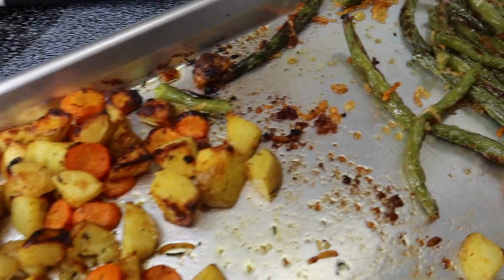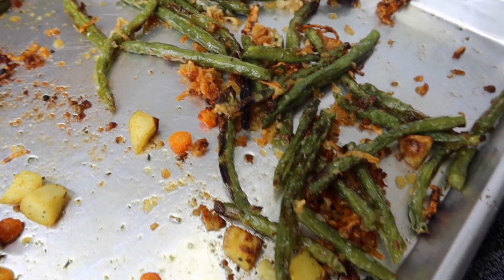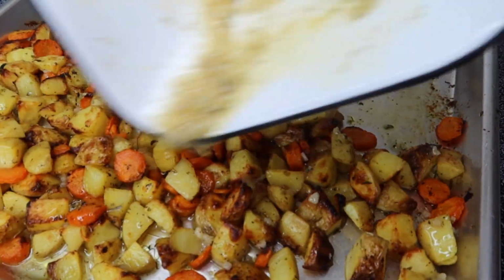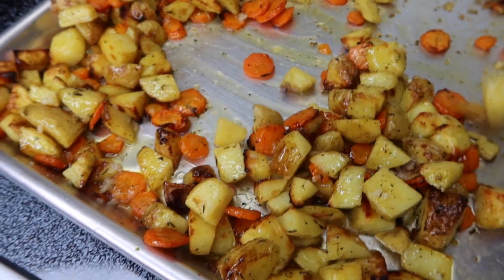These turned out so good. I will say halfway through I did take it out and toss it around, and at the end I like to put it on broil for just a couple minutes to get that crunch and color that I like. Also saved a little bit of that butter mixture for the potatoes to toss it in at the end as well, and oh, I'm so glad I did.